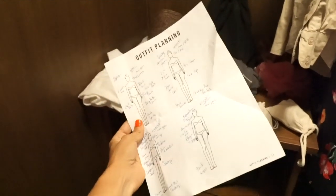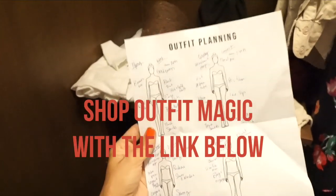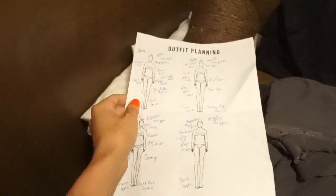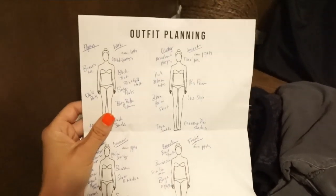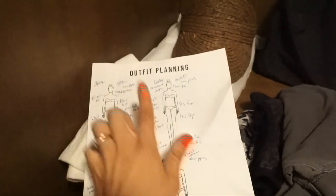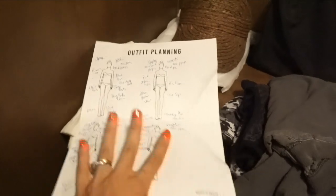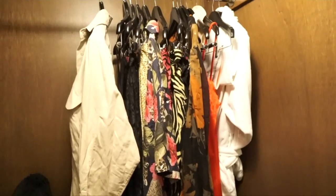I have unpacked and I just wanted to share a little bit of my packing process. I mentioned on Insta stories that I have these pages in Outfit Magic that are about planning out your outfits. So basically I detailed every outfit every day. Usually I like to have 2 outfits a day: daytime, nighttime, daytime, nighttime. And I've got it all planned. And then I hung up everything.